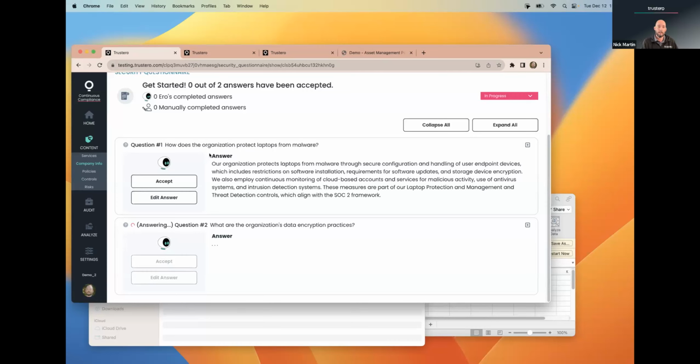And as you can see, Arrow was able to pull out information not in the knowledge base. So let's take a look and see what it came up with here. Our organization protects laptops from malware through secure configuration and handling of user endpoint devices, which includes restrictions on software installation, requirements for software updates, and storage device encryption. We also employ continuous monitoring of cloud-based accounts and services.